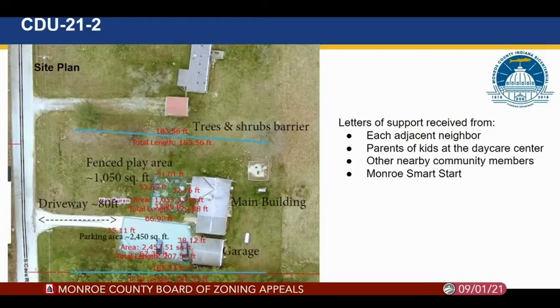as a daycare center. Additionally, parents of the kids that attend took the time to write in, and letters of support also came to us from other community members and the Monroe Smart Start program. No letters of opposition were received for this.